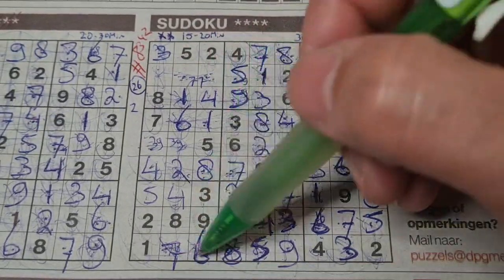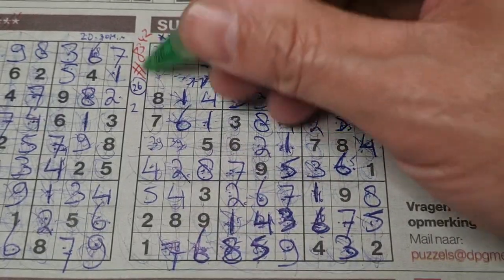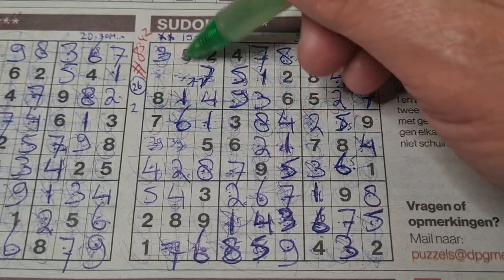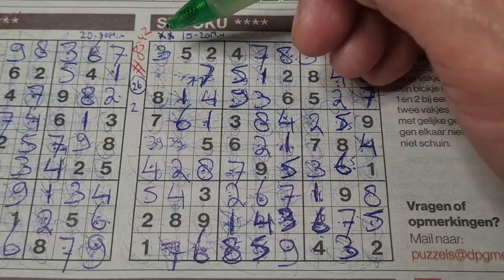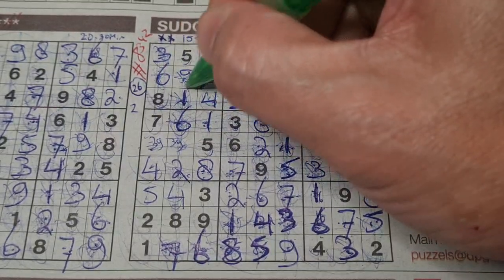Mark those 2 boxes earlier with the 7. We have a 7 in the second column, no 7 there. 7 should be here. 2 numbers left in this big square for numbers 1, the 2, 3, 4, 5. 6 is missing. 7, 8, 9. 9 is missing. 6 and a 9. We have a 6 in the second column, no 6 there. 6 should be here, and a 9 goes there.